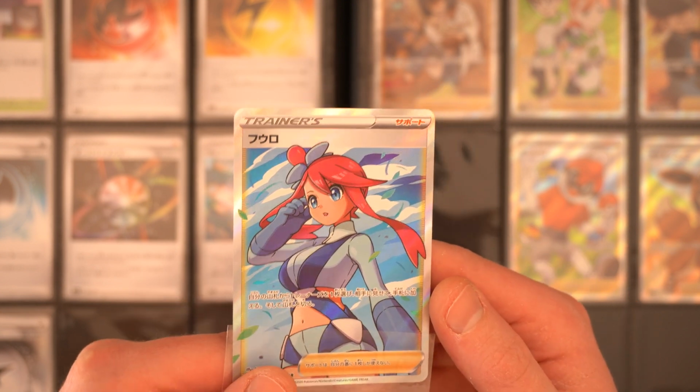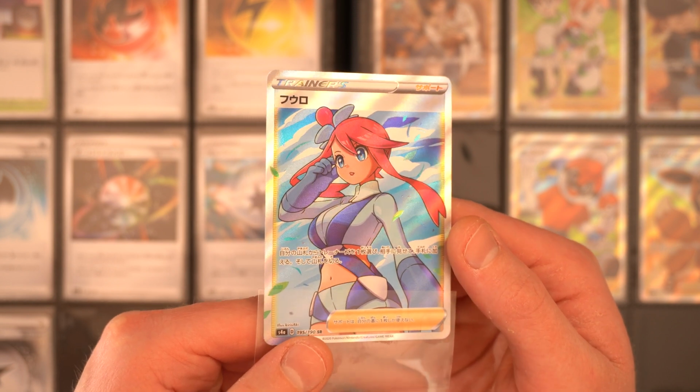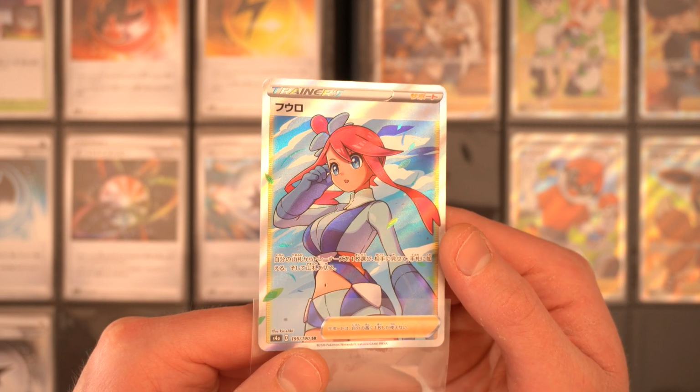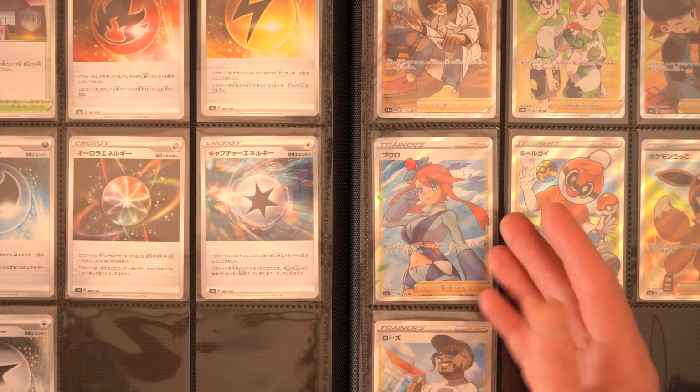Moving on, Skyla. This is an underrated card from this set, and you're going to see why. I'm going to put my money where my mouth is with this card. It's ridiculous how the Marnie is like 400, 500 USD, and then you've got the Skyla that's worth basically a fraction of that. I'd say it's like $50, $60. For crying out loud, it's Skyla.